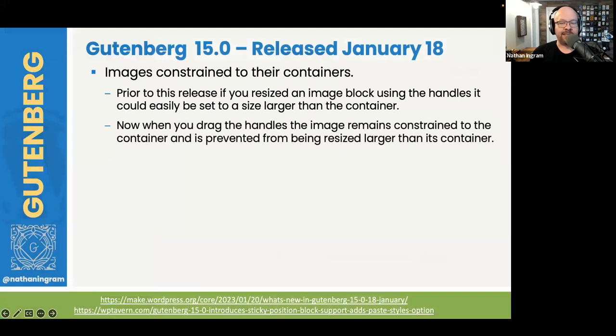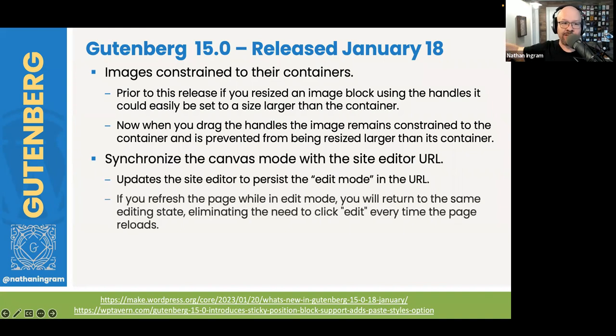Another little fix that's a big deal in Gutenberg 15 was that images are now constrained to their container. If you've used the block editor, you might have found that if you drag the image and resize it, the image can actually go outside the bounds of the container that it was in. Now that's changed so that it stays inside the container no matter what. Even if you drag it way off the screen, it still pops into the correct size of the container that it is in.